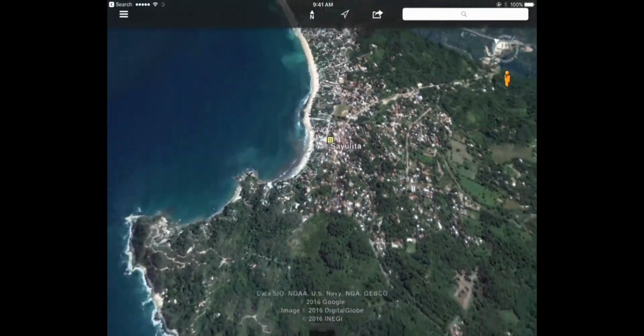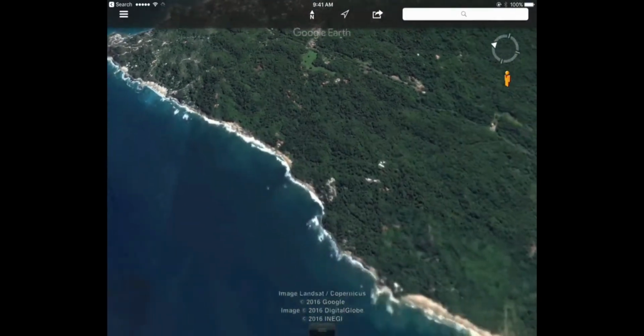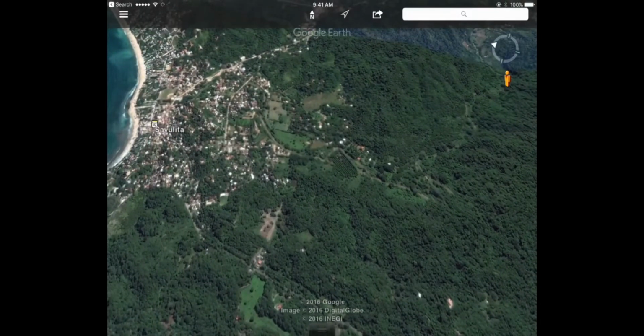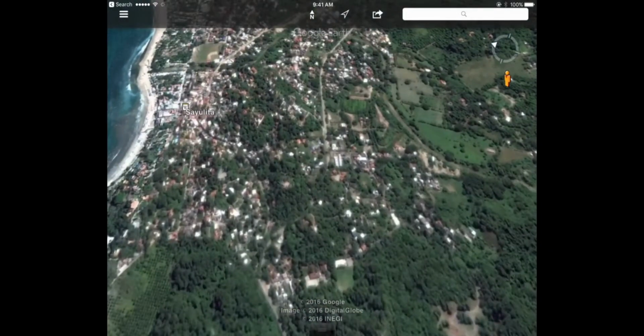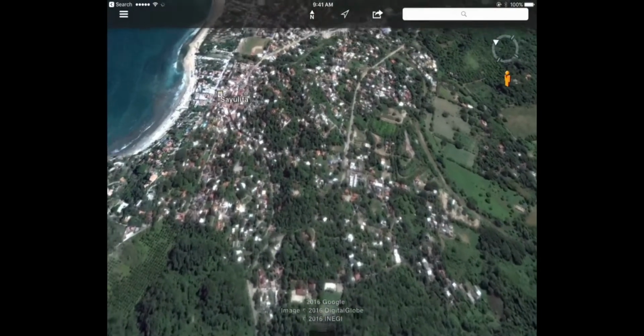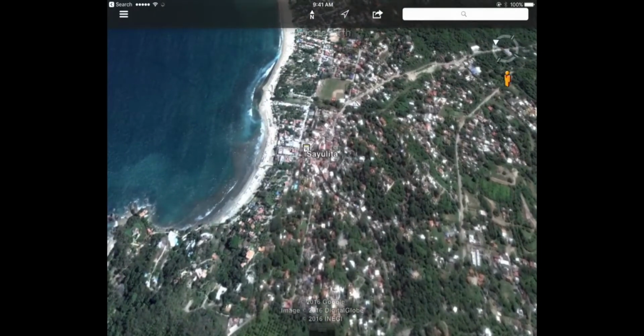Let's zoom out a little bit. There's Sayulita. Okay, so we took the drive from Punta Mita through Litibu to Sayulita. Sayulita has grown quite a bit. I have a friend who lives in Sayulita, and since he's been there, he says the population has doubled, and they've actually outgrown their infrastructure, which is a problem because when your sewer backs up, that's not something you can fix.